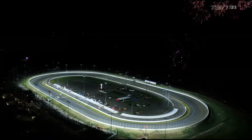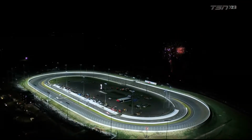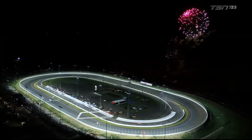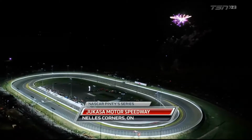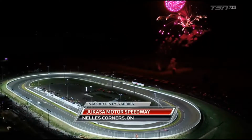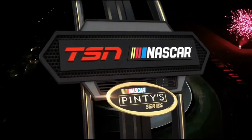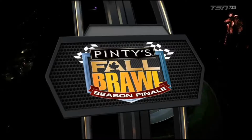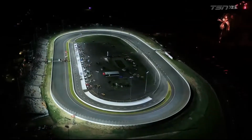Beautiful fireworks display over Jukasa Motor Speedway. Fireworks on the front chute. We'll be back to wrap things up on the 2017 season. The fans were treated to quite the light show here at Jukasa Motor Speedway. Ken Hill and Jerry Montour sure do know how to put on a show.